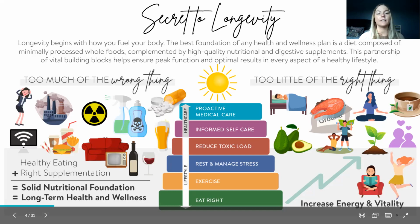And so often, with our standard American diet, our SAD diet, things can come up from physical health to mental health, even spiritual health.